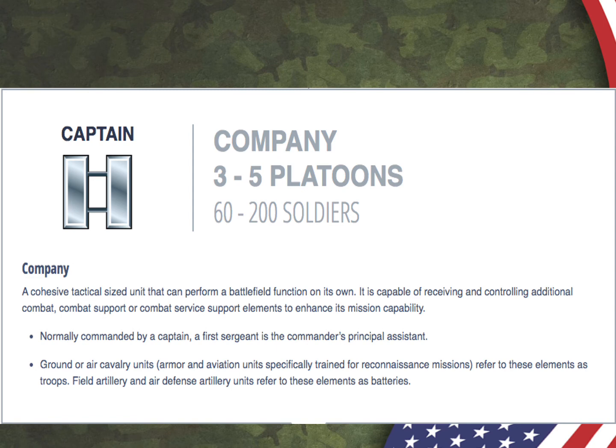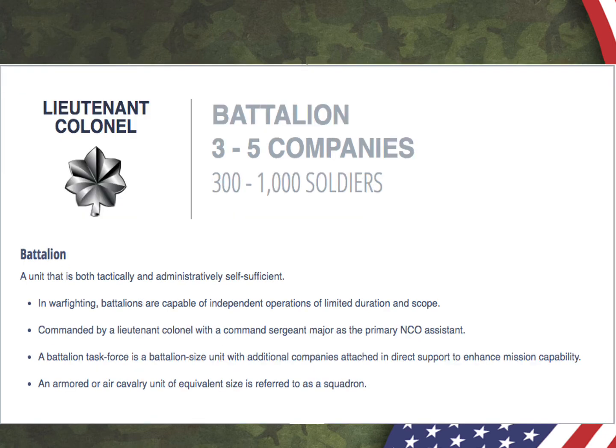Company, a cohesive tactical-sized unit that can perform a battlefield function on its own, is capable of receiving and controlling additional combat support or combat service support elements to enhance its mission capability. A company is normally commanded by a captain, and the first sergeant is the commander's principal assistant, who is an NCO. A company usually has 3 to 5 platoons and consists of anywhere between 60 to 200 soldiers.